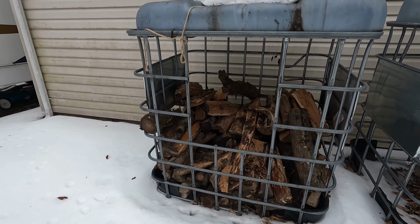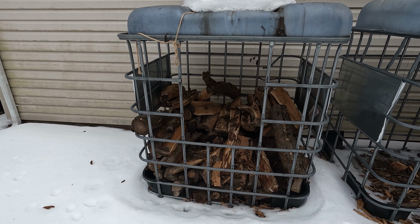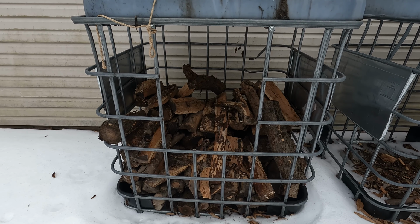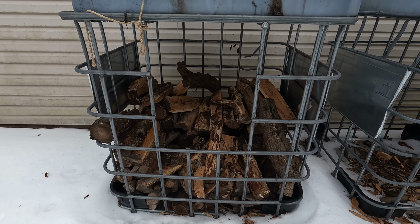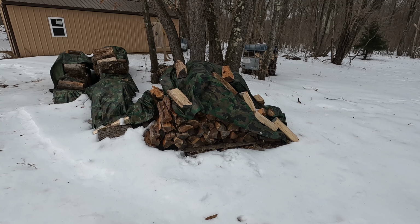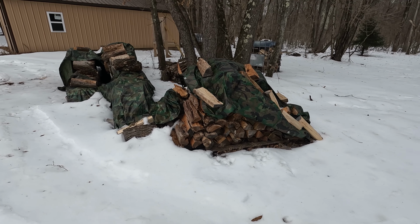I've been doing the same with this bunch. This is some bigger stuff, but mix it in with my regular seasoned wood and it's doing okay. I mix about one piece of this in with 2 pieces of the good stuff. Here is some of my seasoned pile that's covered with a tarp. That's ready to burn, stuff that's easy for me to grab and carry into the house.